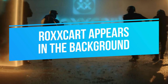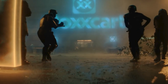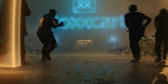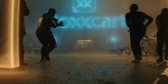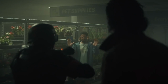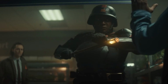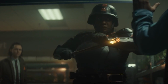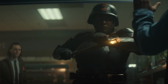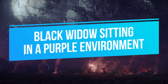Roxxon's cart appears in the background. You will quickly realize that behind the next scene, you will see Roxxon's cart written somewhere in the background, and you will even see it again on a panel of a store. This is originally an ode to the Roxxon company from Marvel Comics, but we're still unclear as to what role they will have in the movie, if they even have any. The reason why they put Roxxon's cart in the background might also be just to remind viewers of the legendary comics.